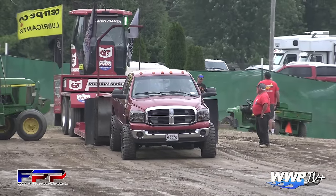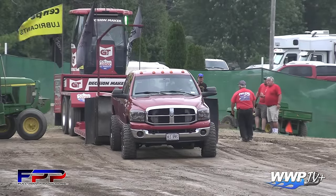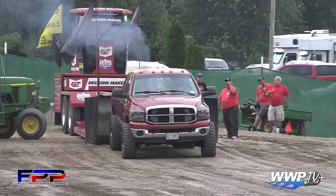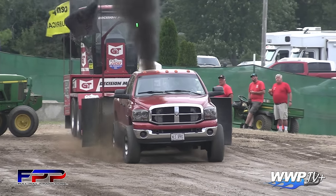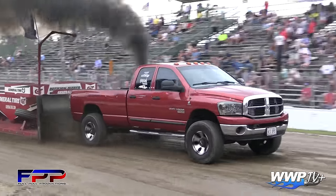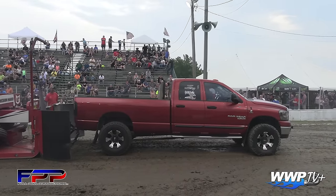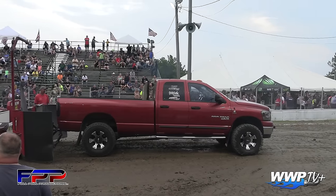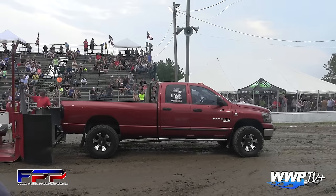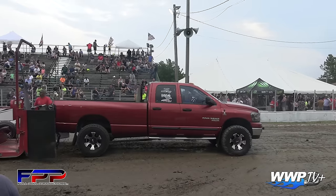Wes Kless had a real strong run last night in Little Valley, and he also did in East Concord a couple of weeks ago. So this is a good truck to watch. The announcer's curse was broken on that one there, Ed. Good job by Wesley Kless.